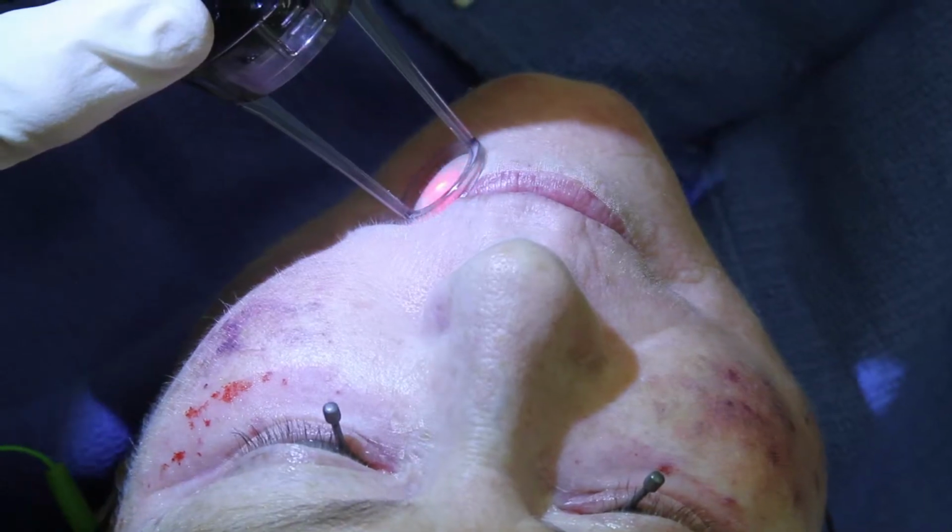Common targets are around the mouth, around the eyes, typically when we're doing aging face surgery. In sun-damaged and wrinkled skin, we can do the entire face, neck, and chest area, and even the hands and other body areas now using fractional resurfacing.